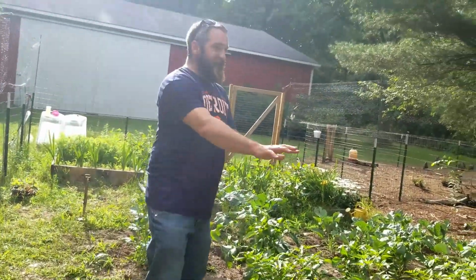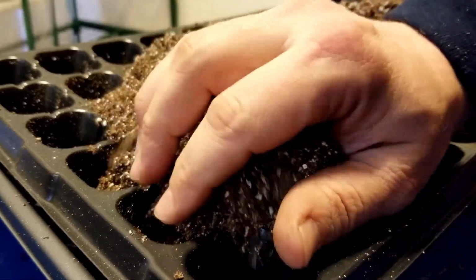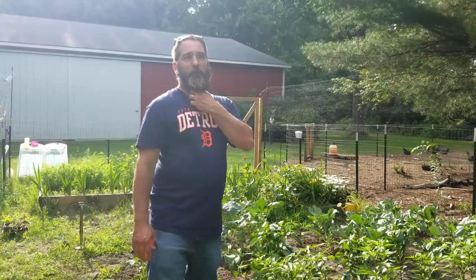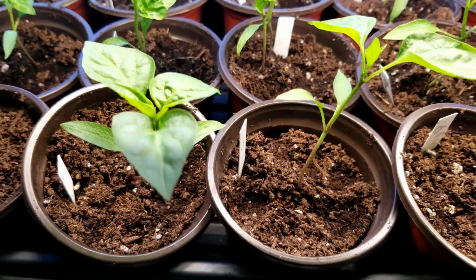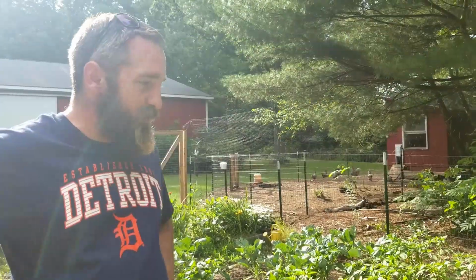All this was started by seed. All this up here, we seeded carrots and radishes and turnips and things like that. But yeah, tomatoes, peppers, it was all started by seed this year. So really saved us a lot of cash.